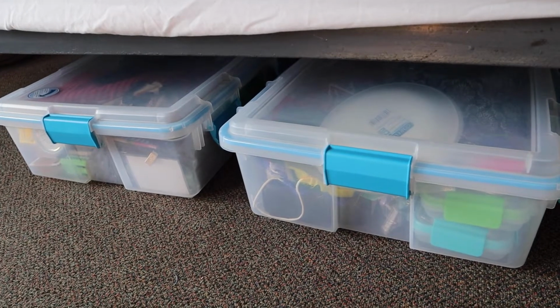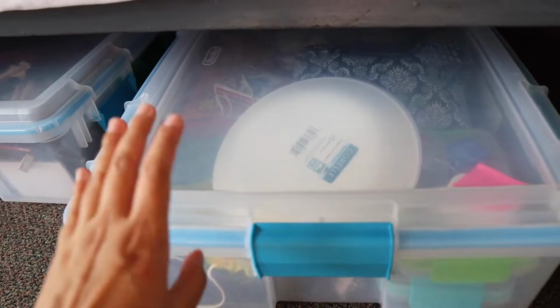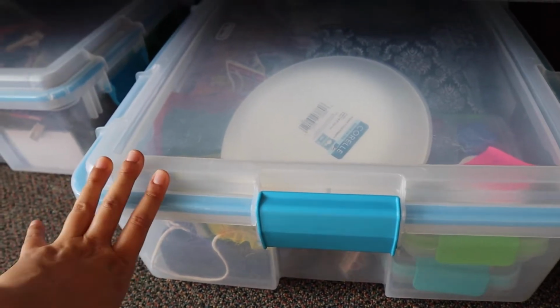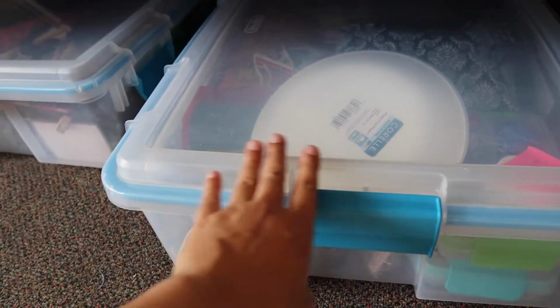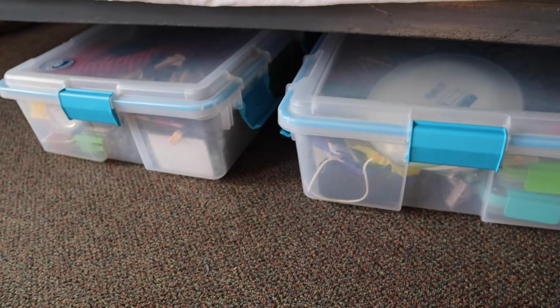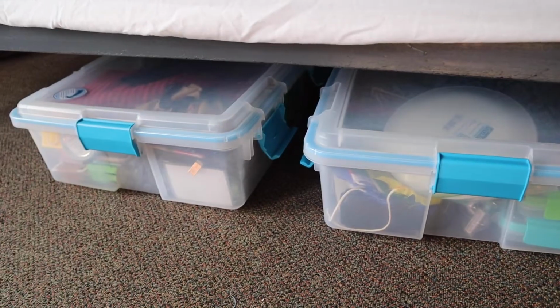And also another thing, when looking at containers to get, you really want to make sure you get something sturdy. I've been using these since literally freshman year of college. And the nice thing is, you obviously can't see it right now, but they're stackable and they stack really nicely. So if you can, make sure you invest in the plastic bins you're going to get, because you can end up using them for all 4 years.